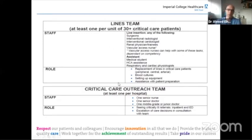There is also something that we just started, which I'm expecting would be a big help, which is the Lions team. That is a team that will put in all the IV access, and we have a massive treasure here of vascular surgeons and interventional radiologists, because that's something my hospital is very specialized in. So we will use the vascular surgeons and the interventional radiologists to put in lines. So that will make the job easier for the teams doing the actual care.